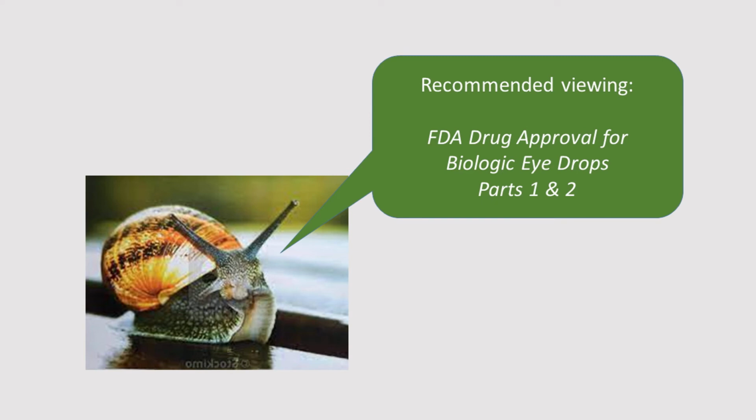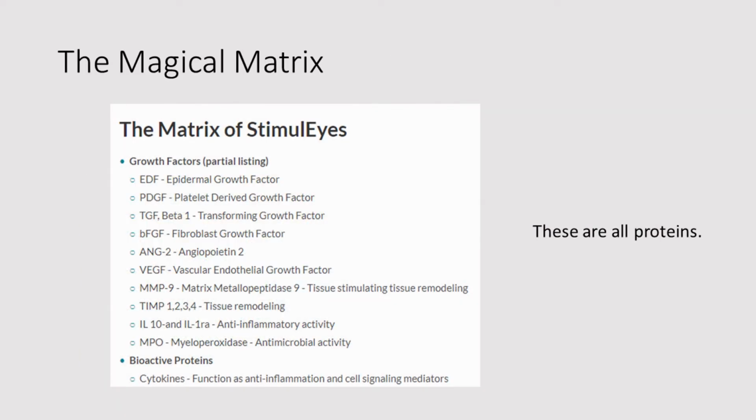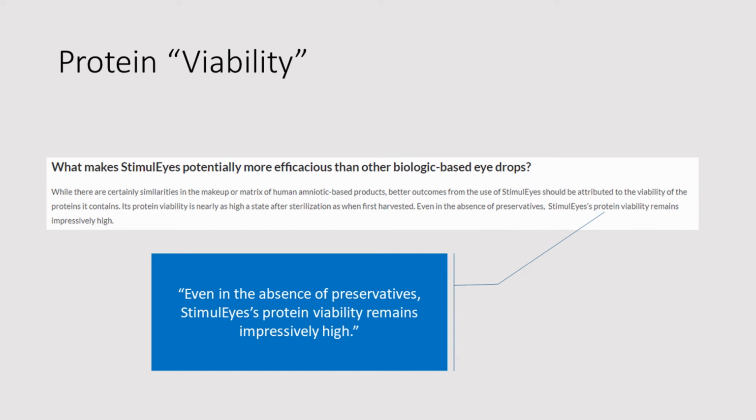Before viewing the next section of this talk, the Snail suggests that you review FDA drug approval for biologic eye drops, parts 1 and 2. Everything after will make much more sense. What is in StimulEyes? They have a magical matrix with growth factors and bioactive proteins. All of these long, complicated words here are describing different types of proteins. And they talk about their protein viability.